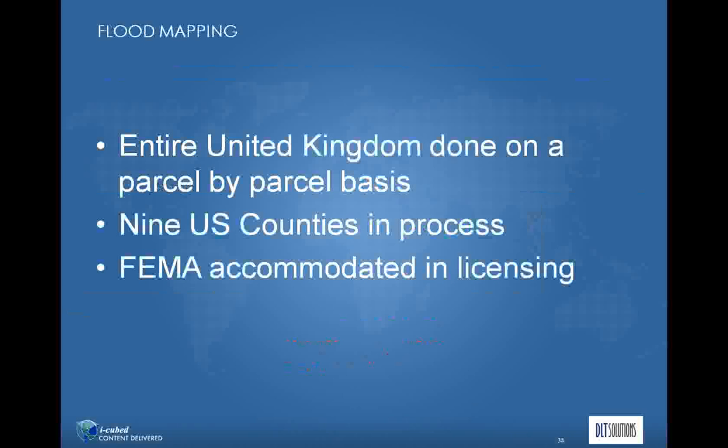In terms of some of the applications here, we've participated in providing data to do flood mapping for the entire United Kingdom that was done on a parcel-by-parcel basis, stimulated by some of the major insurance companies over there. And we currently have 9 U.S. counties that are in process developing flood mapping with the data.